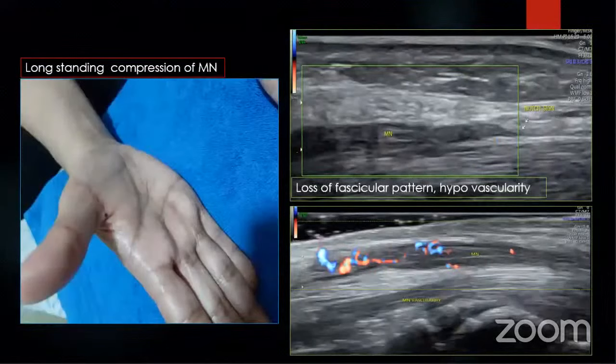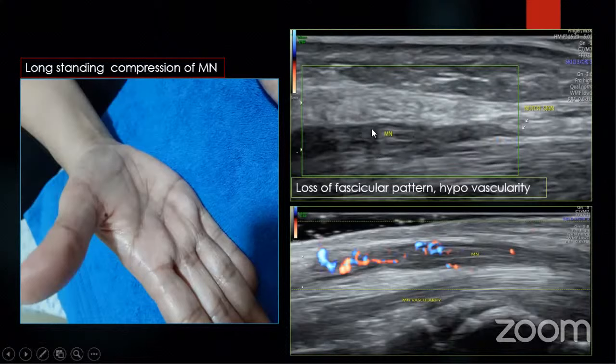If it is chronic, then the nerve changes are a bit different. There will be more heterogeneity, the fascicular pattern will be lost. And if it is more than 12 months, usually we don't have vascularity there, and it is a bad prognostic sign. And there will be muscle atrophy, as we can see here in the thenar muscle, and it will ultimately lead to an ape hand with adduction of the thumb.